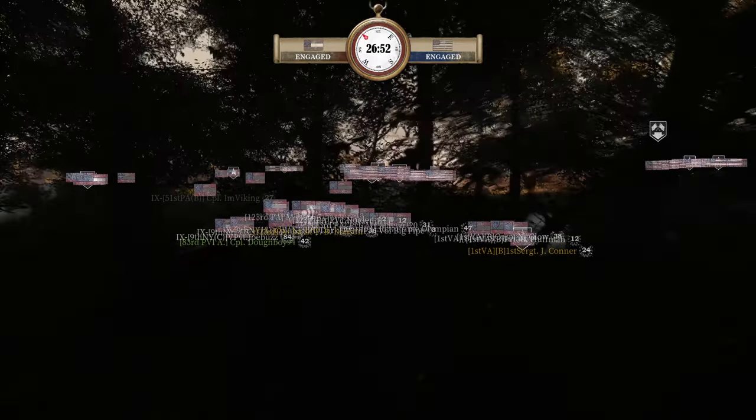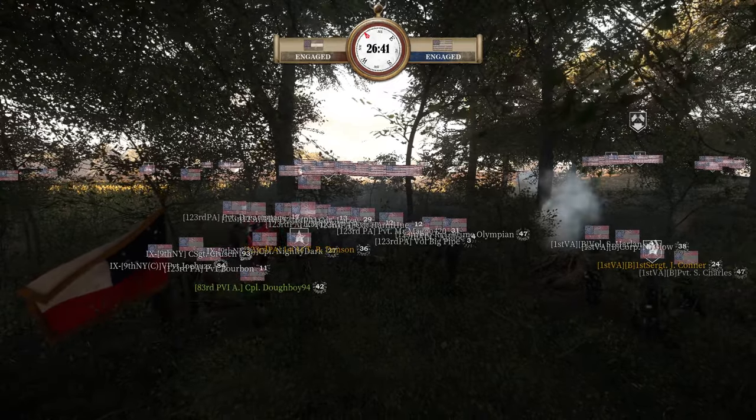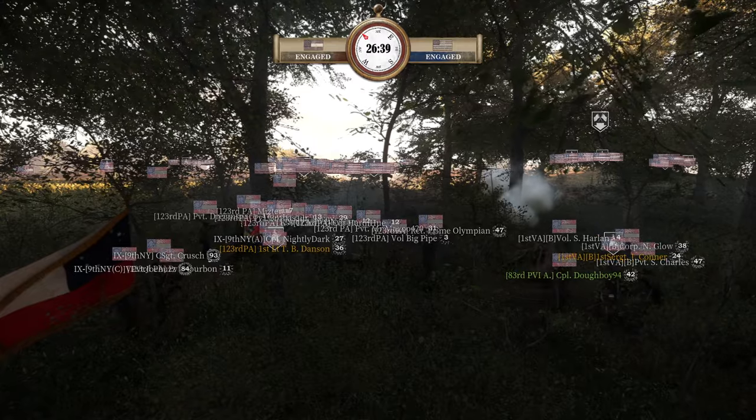Hey, flag down. We're going to third. Behind you, Bourbon. Got it. Company, take aim once loaded. Stay in position. Steady. Break loads, about face, double quick. Steady. Fire.